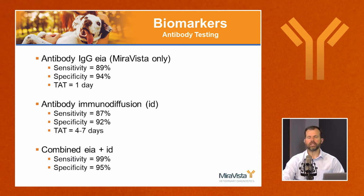Now, what's interesting about these antibody tests is that about 10% of dogs will test positive on one but negative on the other, and vice versa. So really the ideal scenario is using both antibody tests. And if you combine the EIA and immunodiffusion, you end up with a sensitivity of around 99% while maintaining a high specificity of around 95%. And that's the ideal scenario.